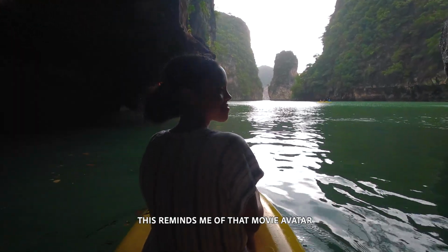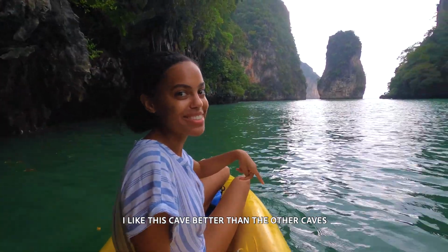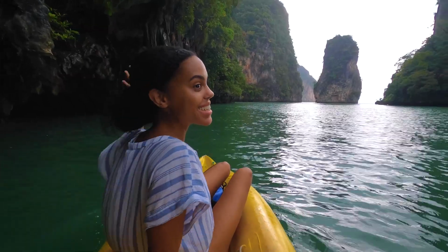This reminds me of that movie Avatar. Avatar. Yeah. This one is better than the other caves because it's more open. More open. It never gets old. Every time you come out of a cave and see this, it's always spectacular.